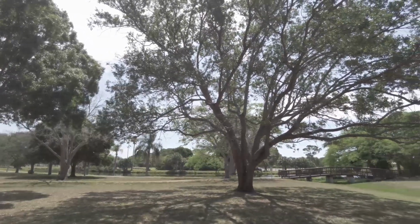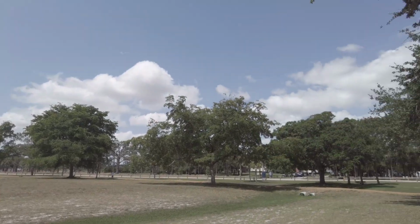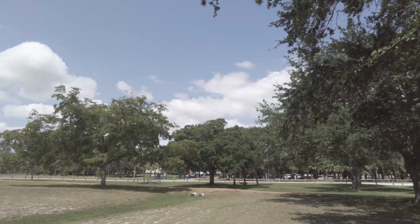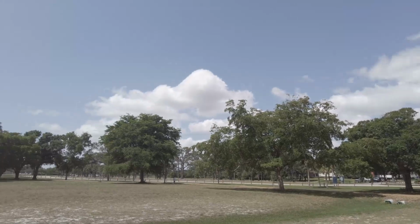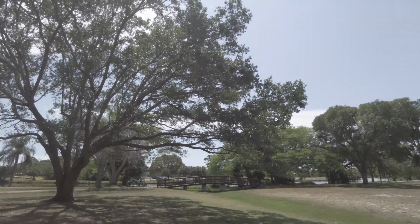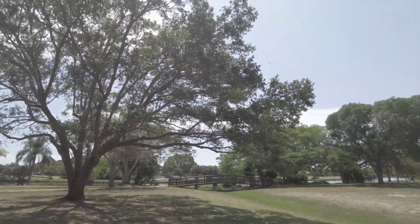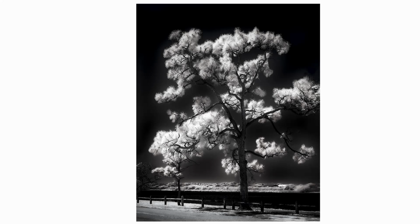But it's definitely a different experience. It puts me in a different frame of mind when I come out here shooting infrared, as opposed to walking around and shooting birds. It's hard to explain, but it makes me think differently. It makes me look even slightly different than if I was just out shooting landscapes, or definitely different than shooting birds. I try to isolate different subjects a lot more.